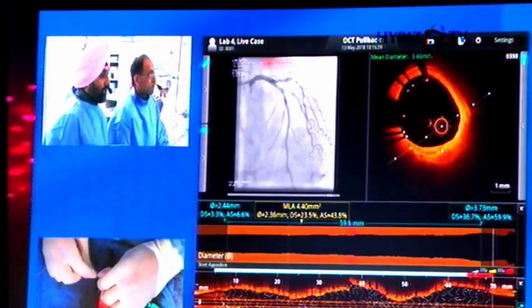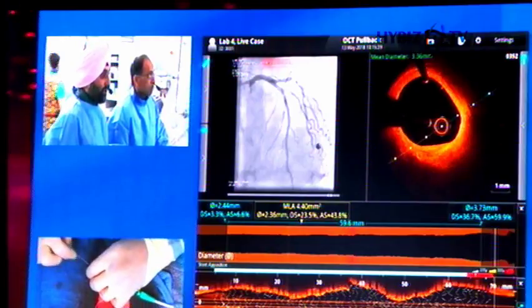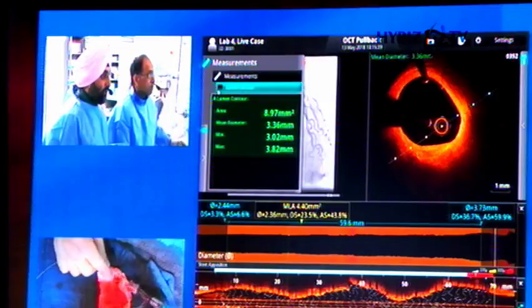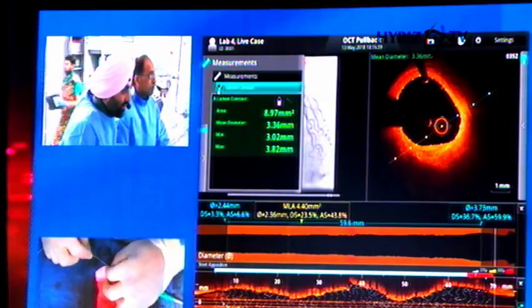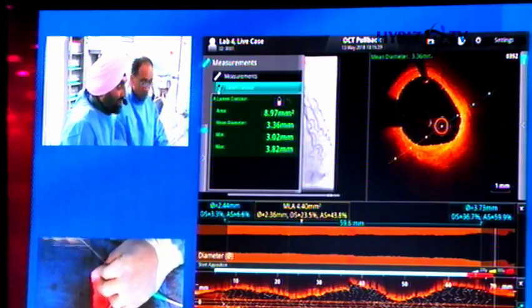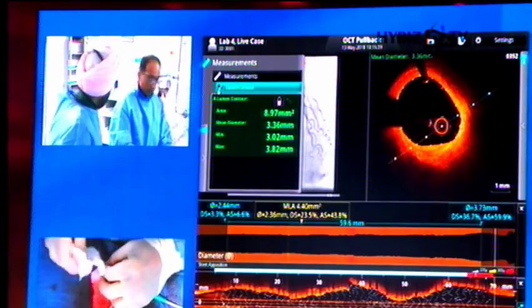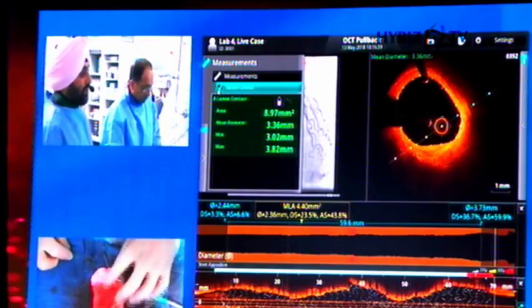So just appreciating that there is atheroma proximally, we just don't want to make this go up to a 4.0 and then have to come and treat more proximally, because there's atheroma all the way back. So we just put the lumen contour on there. The mean diameter there is 3.36. So I think if we take a 4.0 there, we're going to angiographically feel that we need to treat further back. So I think 3.75. Yeah. So we're going to post-dilate with a 3.75 there.